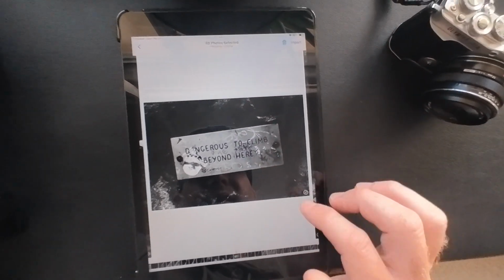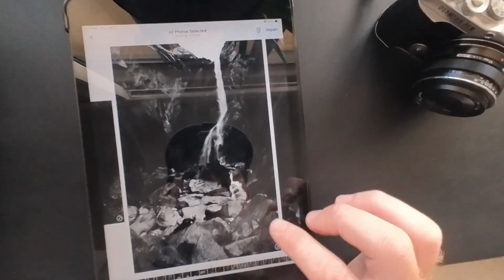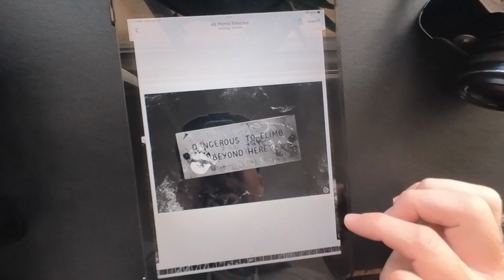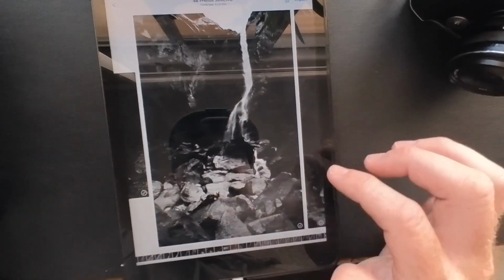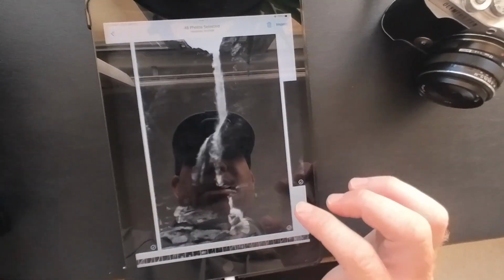Dangerous to climb beyond here. Yeah, we did it anyways, and it probably wasn't the best idea because we had just drank a beer and I was feeling a little tipsy because I don't drink. But these were the rocks that we went to. This girl was out here just laying on the rocks. Doesn't look too comfortable, but got a little bit better view.